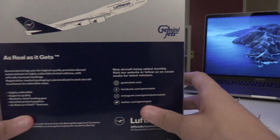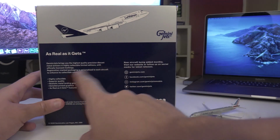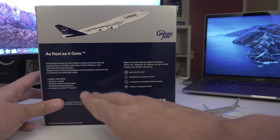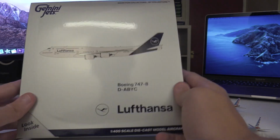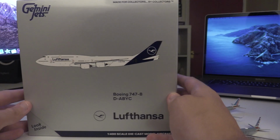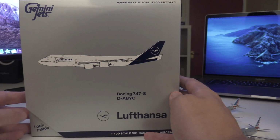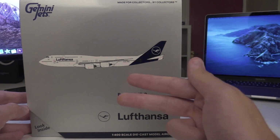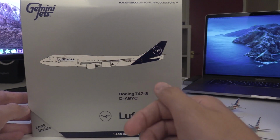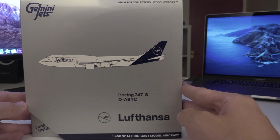Then on the back, as we said, it's exactly the same. We've got the same kind of design, the same format, just different colours. And I guess that's an attempt to make it more collectible. Of course, I'm just getting the Lufthansas that I actually need, and this is the second to last. I have the A330-300, the A340-600, the 747-400, now this, and I have just ordered the Lufthansa A350-900, which will be the final Lufthansa aircraft I need.